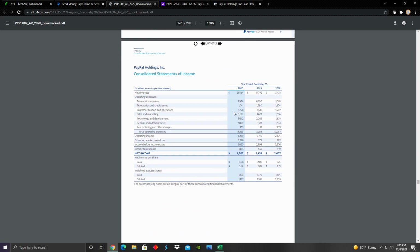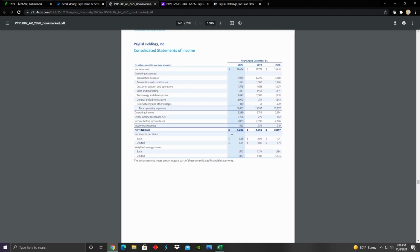Right here we can see their income statement, and we can see that their net revenues in 2020 came out to 21 billion, but after all of their operating expenses were taken into account, their net income only came out to 4.2 billion, which isn't necessarily that bad.